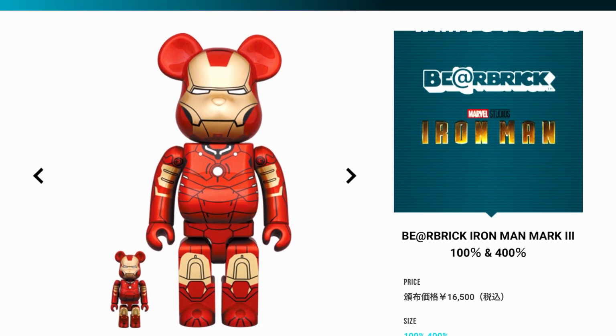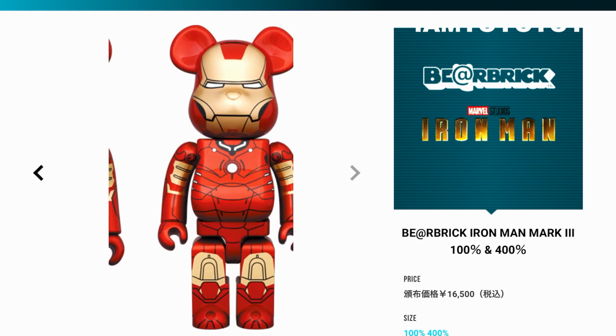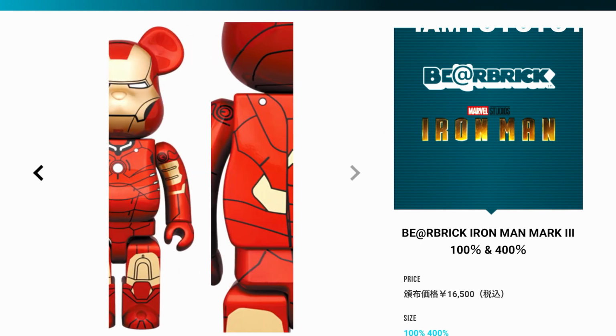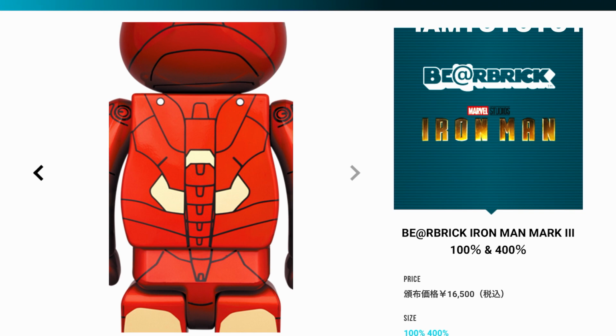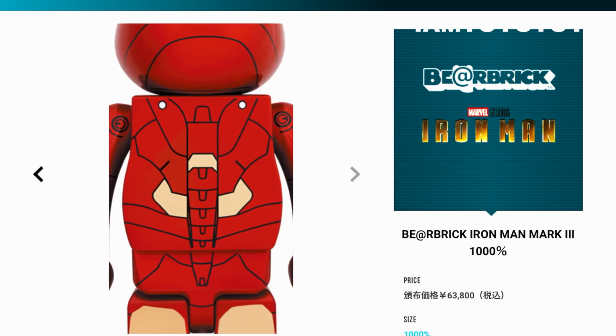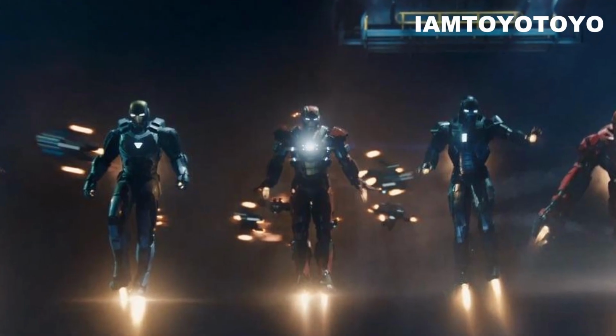And next up, we've got the Ironman Mark III, so again in all 3 sizes. This one is interesting because Medicom Toy has been releasing Ironmans here and there, and it's number one, not consistent. And secondly, it's all over the place in the sense where they are not releasing every single one that we've seen in the movies, but instead they have selectively released the different Ironmans in the past.